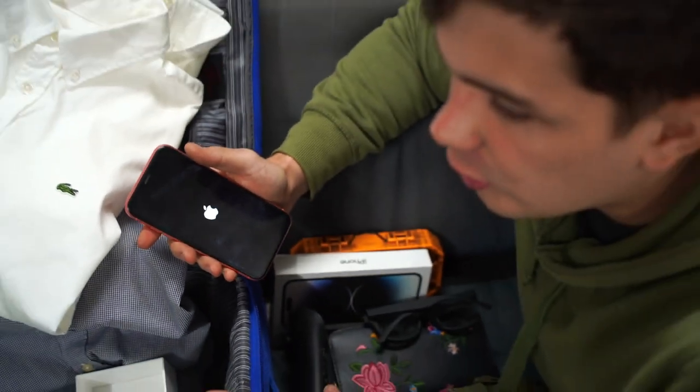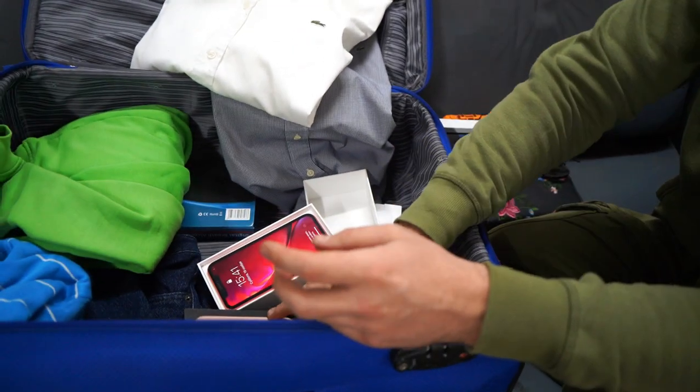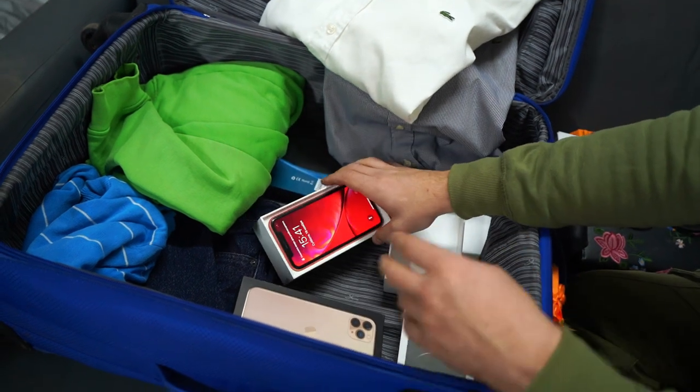Maybe the guy who owned this lost luggage was an iPhone reseller. Maybe he was like a not authorized reseller. I know these guys and they can earn a lot of money. Okay, this is an iPhone XR and it's working. It's run and drive, I should say.